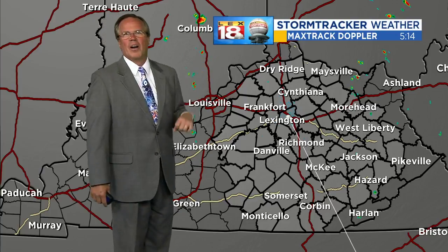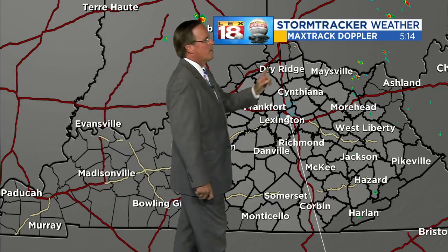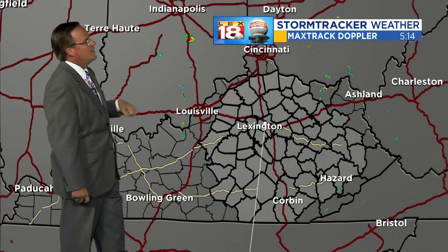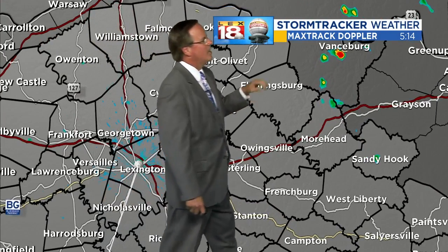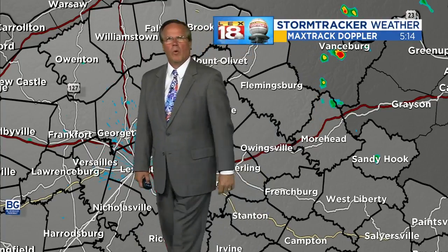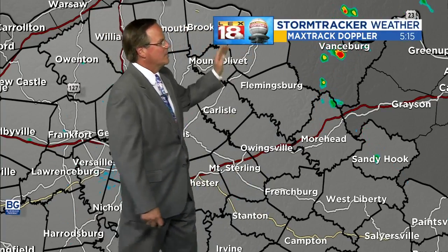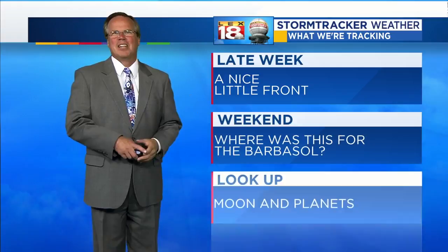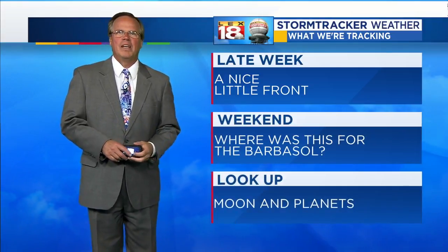A little water out there this afternoon. You've got a couple little showers in eastern, northeastern Kentucky. You've got a few west of I-65. You see these guys, they're open to Lewis County down to Rowan County. There may be a couple more that try and pop up. They last a couple of minutes, and that's about it. You can see the movement of these from northwest to southeast. So, late week, it's a nice little front coming through that sets up a weekend.